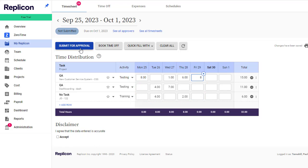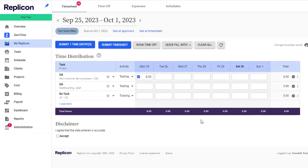So, what's the alternative? In Replicon and Polaris, we offer an option to let each employee submit individual time entries right after they completed the work for each entry. This means approvals can be carried out sooner and billing happens more quickly.